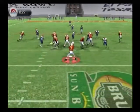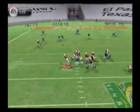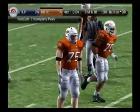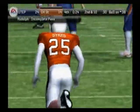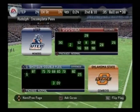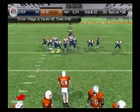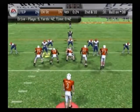From the gun. Looks. He goes downtown. Incomplete pass. Bowman was the intended receiver on that pass, so that'll make it 2nd down. Second down and 10 to go. On the 38-yard line.